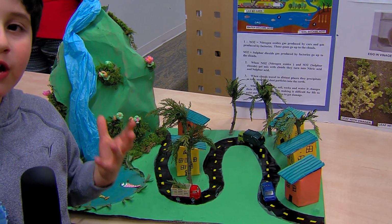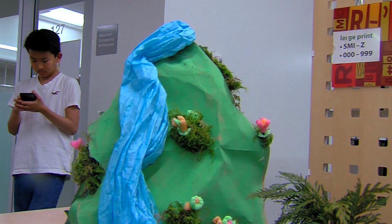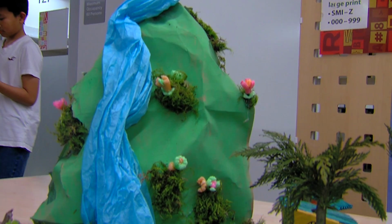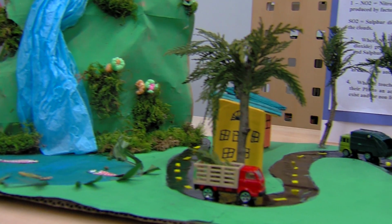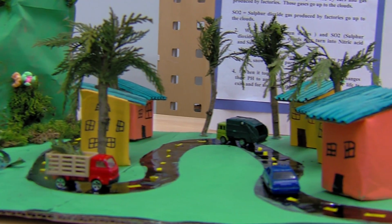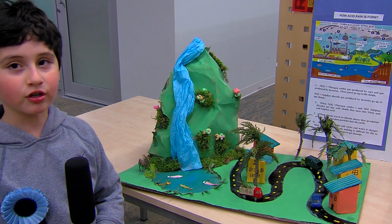So then, if you want to prevent acid rain, there's a way you could prevent it. Instead of using a gas-powered car, you could use an electric car, a SkyTrain, a bicycle, a scooter, and other ways, such as an electric bus, and others.